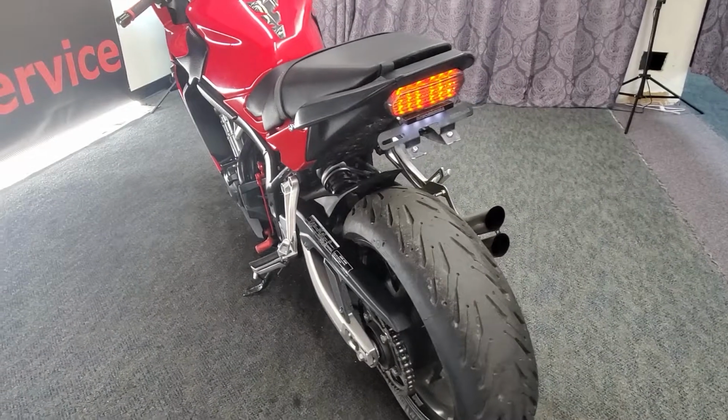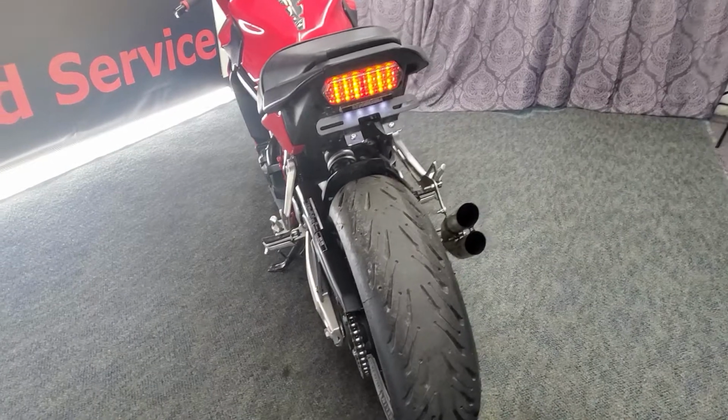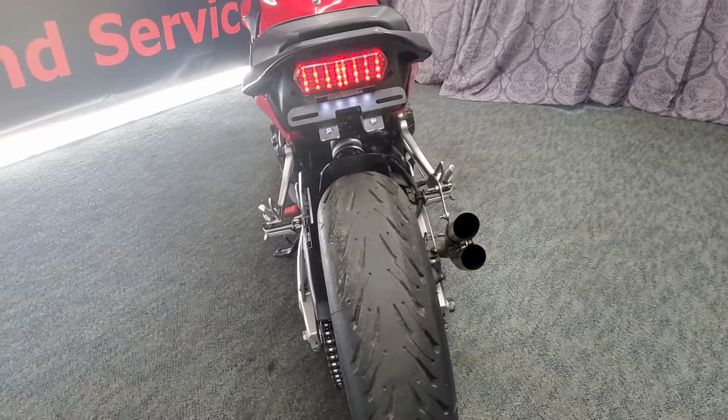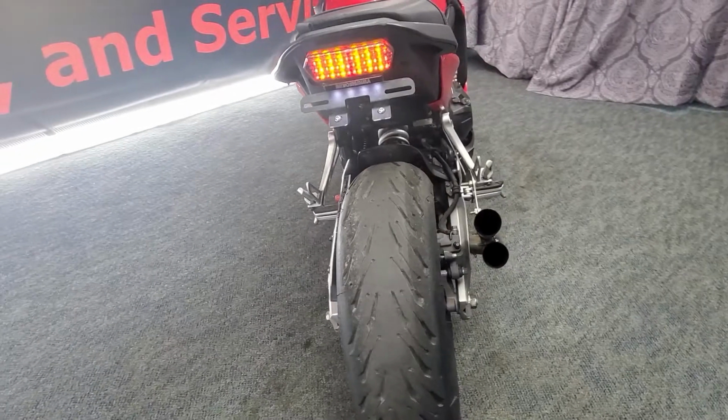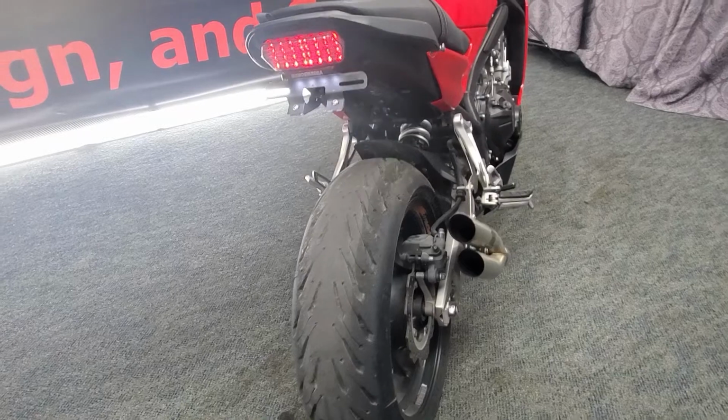And take a look at that beautiful pipe on the other side. She's got a full custom exhaust. One of a kind. And let me tell you what, it sounds awesome.